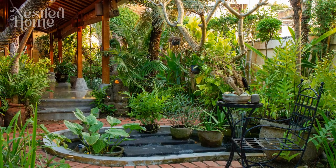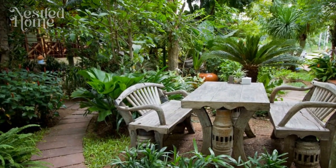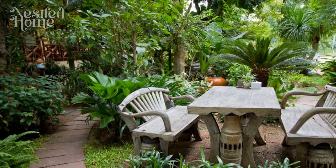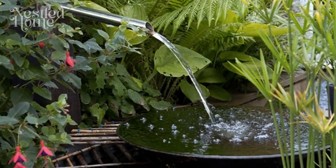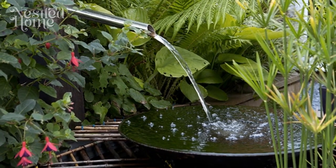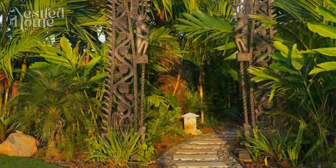4. Defined pathways. Create well-defined pathways using minimalist pavers or gravel. These pathways not only enhance the clean lines of the garden but also guide the eye through the space. Consider incorporating stepping stones surrounded by lush greenery for a touch of tropical charm.